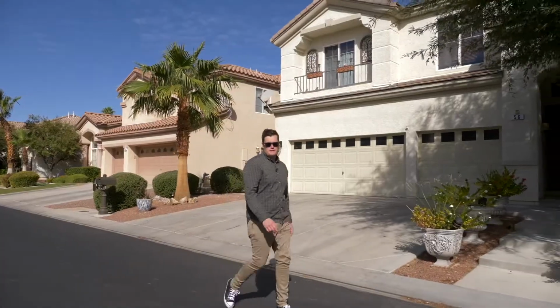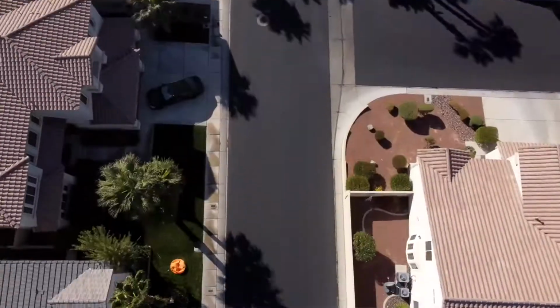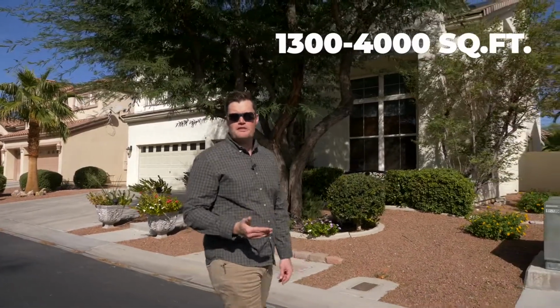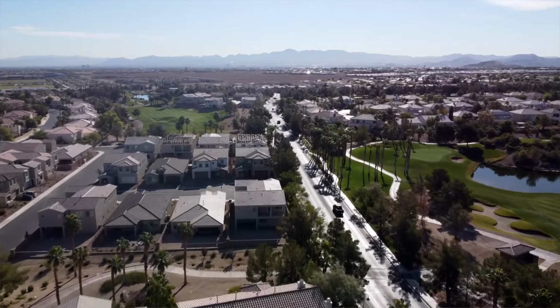So I ran a search to see what homes are available in Rhodes Ranch right now, and there's quite a few. So they range from 1,300 square feet up to a little above 4,000 square feet, and the prices start at $330 and go up to $920. So the HOA is about $155 a month. What you get for it though is quite amazing.